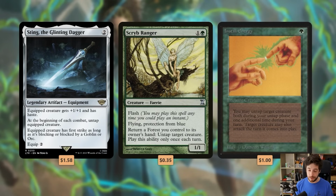So in a full turn cycle, if we have 4 people at the table, that's 4 activations of Zimone and Dina instead of just 1, which is just insane amounts of card draw, insane amounts of drain effects, and insane amounts of land ramp. It's just super good. But then also cards like Scryb Ranger can do the same thing, and it can activate Zimone and Dina every single turn too.